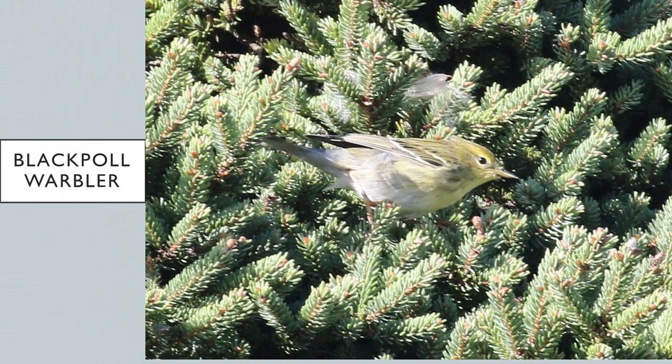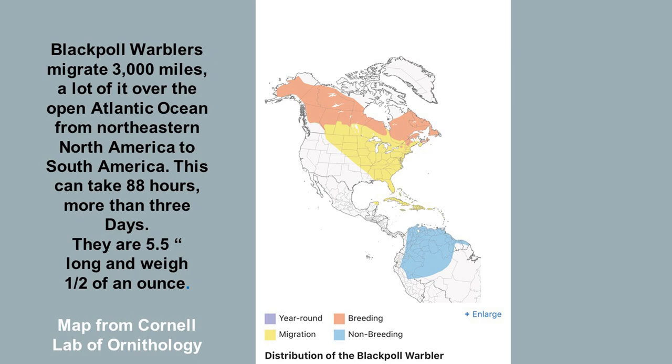And now, like the ruby throats, the hummingbirds that went 1,000 miles across the Gulf of Mexico, blackpoll warblers are 5.5 inches and they're half an ounce. So they are bigger than hummingbirds, but they're not big. They're really little, like half of a sparrow. A lot of them take off from Newfoundland and they fly nonstop to Venezuela. People see them going over Bermuda in the middle of the night and they don't come down.